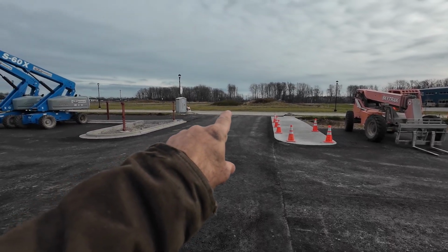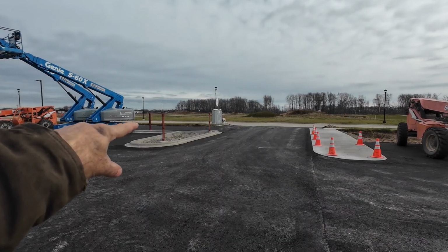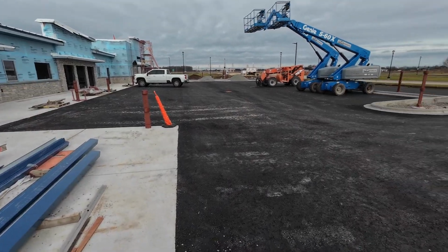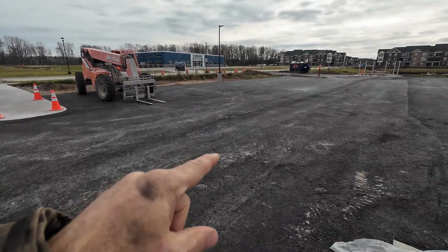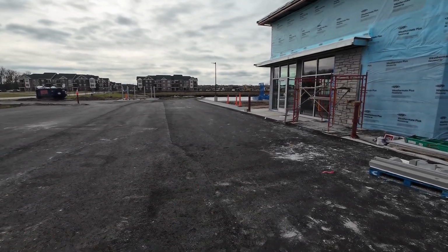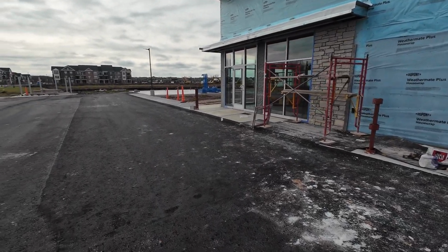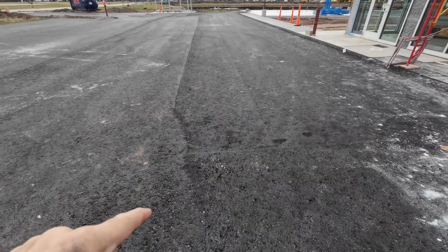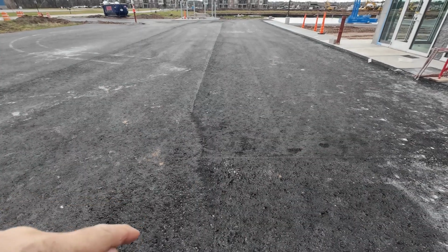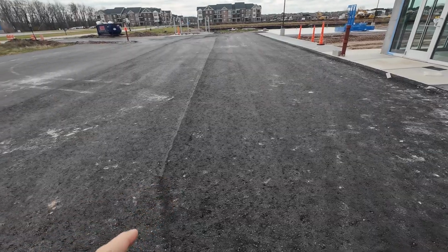Well, let me just give you a little tour of what we've got going here. So this is the main entrance coming in. That way you're going to go down through the drive-through lanes. You're going to be able to drive into here. That's going to service the tenant spaces here. And then more parking lot over here for the car wash or the tenant spaces or whoever's going to need it. Now this is the blacktop we just got in a couple of days ago, and this is the very last job that the asphalt plant did.